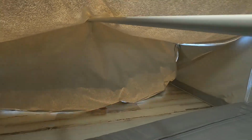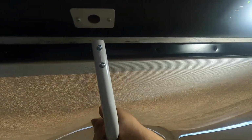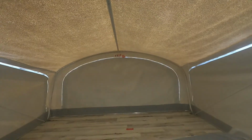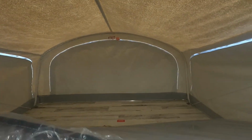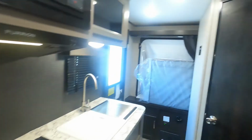Pull this mattress right up out of the way. Alright, so down in here, make sure my end is pointed up. Just gonna snap that right in there and lift that up. Push it out. Clamp that right in there and fold your mattress out. Repeat the same thing on the other end.